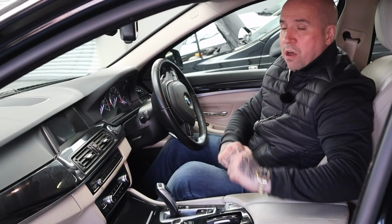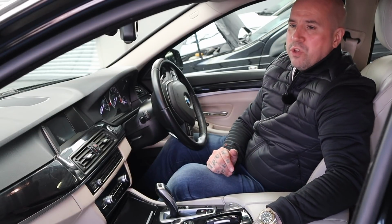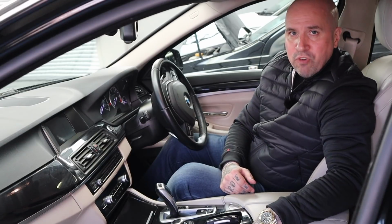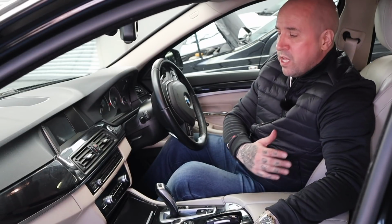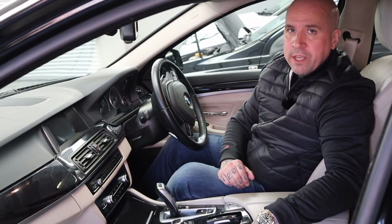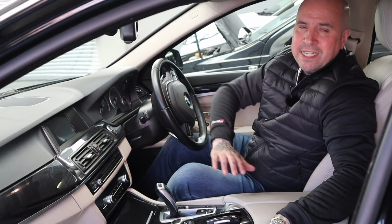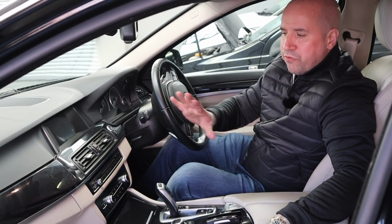And then the in-car entertainment, does it receive power? It might not have the radio code, so you can't operate your radio, especially on older models. So does your in-car entertainment receive power? Does it work? They're not bothered if it doesn't work, as long as it's got power, well, that's okay. That's the base check they do on those three items.